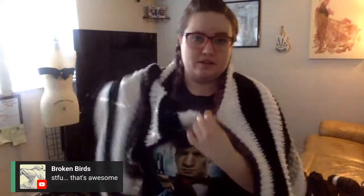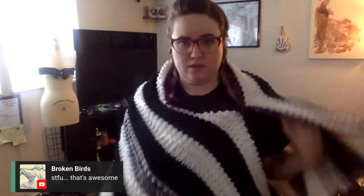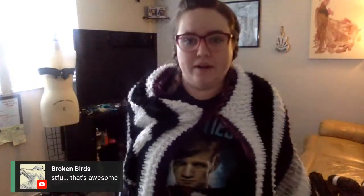Or you can wear it like the middle. Oops, that's not the middle. You can kind of middle wear it and have it kind of like a shawl, just button down the middle here. And have it however you want.